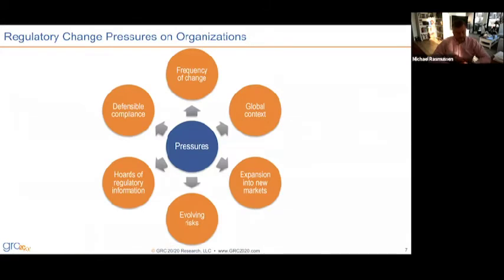So the current pressures to be able to manage regulatory change are legion. There's the frequency of change, just like the previous slide. 220 regulatory change events every business day in financial services alone. You have the global context of trying to manage change in different jurisdictions. How do we address something like money laundering or market conduct or privacy and deal with the regulations in the United States, in the United Kingdom, in Germany, and France, and Singapore, and Japan, Hong Kong, wherever it might be? How do we address a global context of regulatory change and try to write our policies and define our processes consistently across the organization to be able to meet their different requirements in different jurisdictions while still trying to maintain as much consistency as possible?